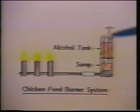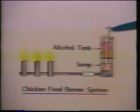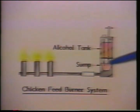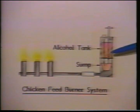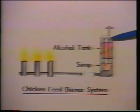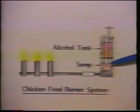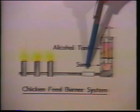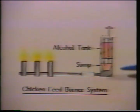There's a control valve, which you see here. When opened, the alcohol flows from the storage tank down into the sump until the level reaches a vent tube, which is here. When that occurs, a vapor lock happens, which prevents more alcohol from flowing down into the sump until the level in the sump goes down below that vent tube. Here you can see that this burner is connected with this tank by a length of non-conductive material.